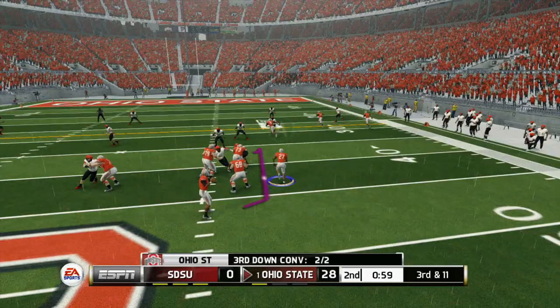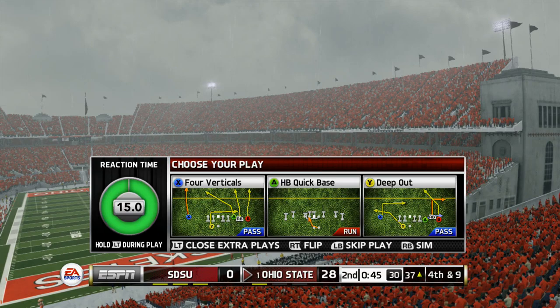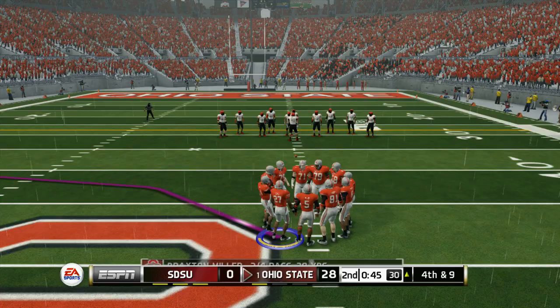Here's the throw, and I don't think he got anything on that. Number 13 brings him down at the 37-yard line. That'll bring up fourth and nine. Man left, man left.